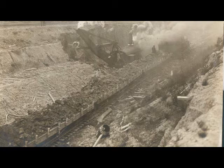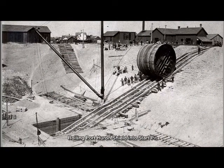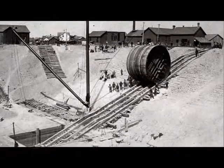Well, they had to get that shield down from the top all the way down to the bottom where the tracks would be. And this is how they did it. In this rare photograph here, we can see the shield being rolled down. And if you look at the bottom there, that rectangle pit, that was called a start pit. And that's where the shield would eventually end up. And that would be at the heading of the tunnel, where the tunnel entrance would be, or where they would start the digging with the shield.